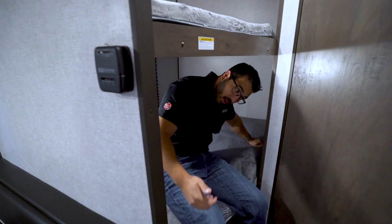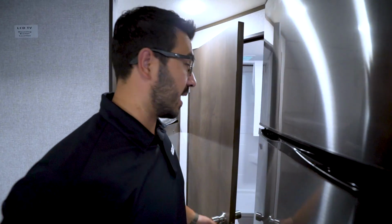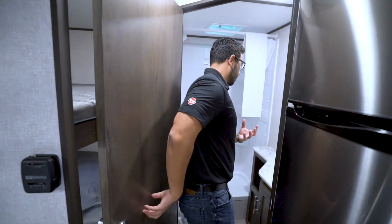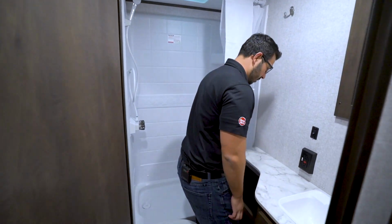So if you need to plug anything in, whether it's phone or tablets, the kids can have a spot to hang out on a rainy day because it's nice and big. Having that electrical outlet is a great addition.